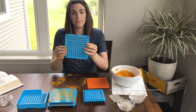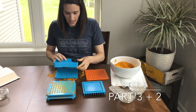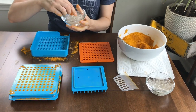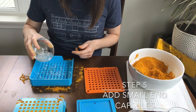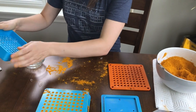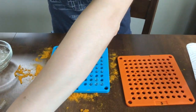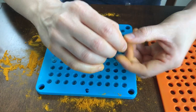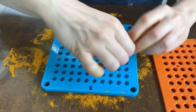The thing I'm going to do is grab part 3 and part 2, which we used before, and add part 2 right on top of part 3. And then I'm going to take the small pieces of the capsules and pour it in just like we did before with the larger capsules. I'm going to take the extras out here. You'll notice that many of these are going to need to be flipped over. It's not a perfect process, but it does help you make the capsules a lot quicker in the long run.